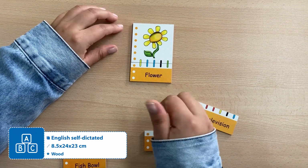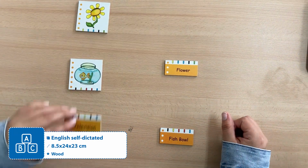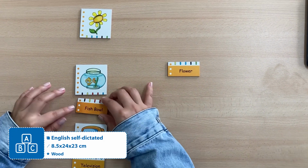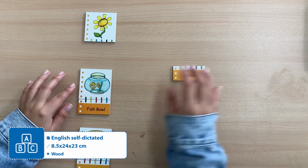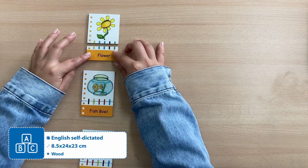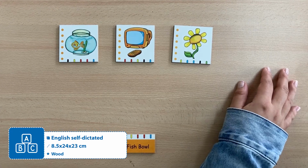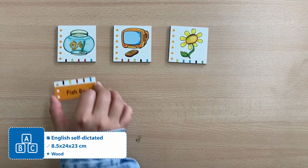The self-dictated can be played in different ways. For example, we can play with time or memory, multiple selection, even playing just for one category. It's a good resource to increase vocabulary, improve orthography, and reading abilities.